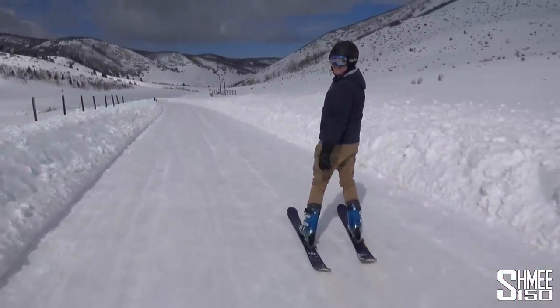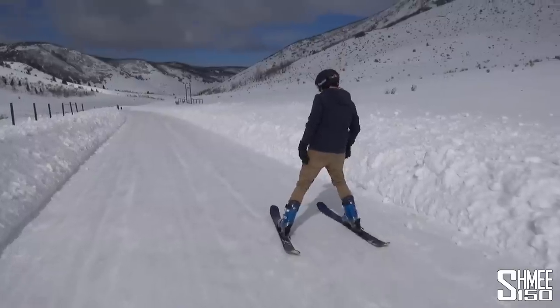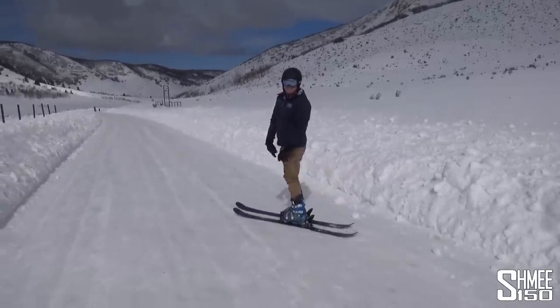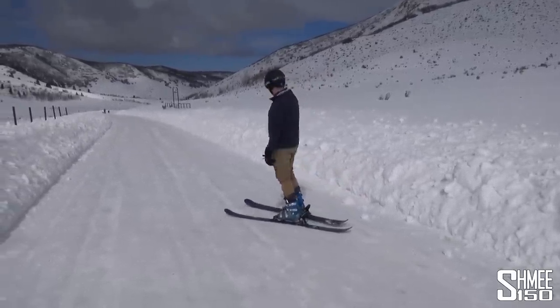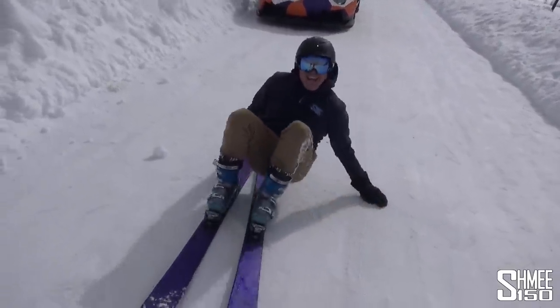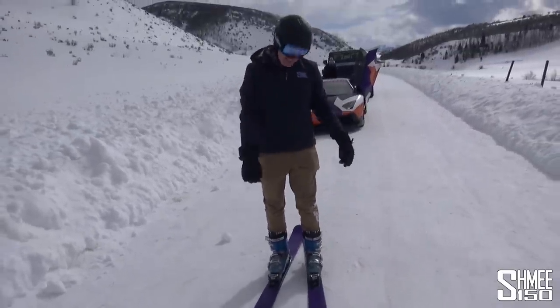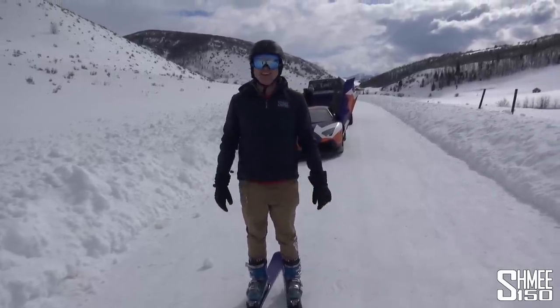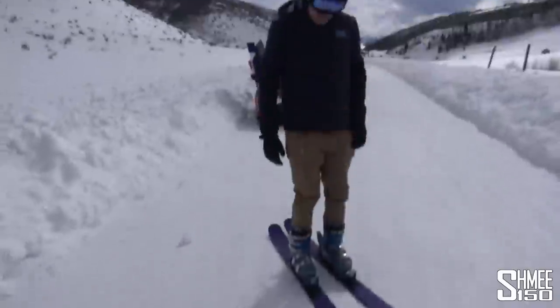I will point out at this stage that the last time I physically had skis on my feet was probably a good year ago. And I don't know if the DIN settings on these bindings are going to work. Oh, that was pretty good! Nearly! That was pretty good, I'm impressed. You alright though? This is like hard packed ice.